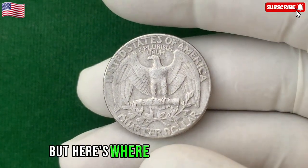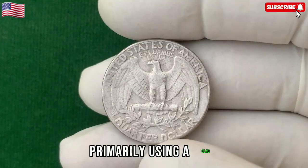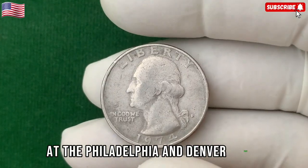But here's where it gets interesting: the 1974 Washington quarter was struck primarily using a clad composition, that's a sandwich of copper and nickel. Millions were minted at the Philadelphia and Denver mints.